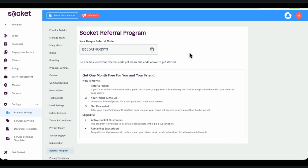You can keep track of how many times your code has been used by visiting your referral screen, and any uses will be displayed here underneath your referral code.